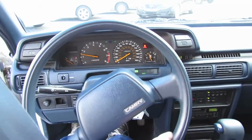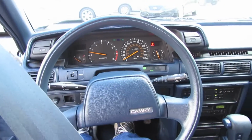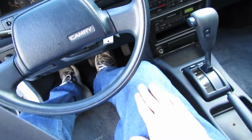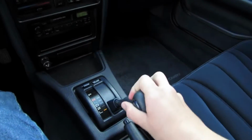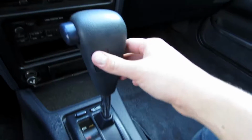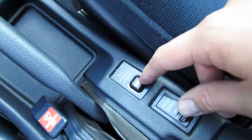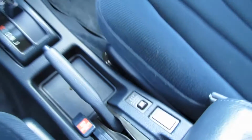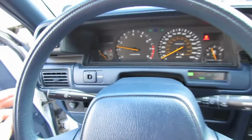Loud projecting horn, very smooth power assisted steering. This generation of Camry also came without a driver or passenger side airbag, but this one does come with the optional 4-speed automatic transmission with overdrive. With the overdrive selector here, as well as transmission sport modes, normal, as well as power for extra sportier driving characteristics. A 5-speed manual is also available.